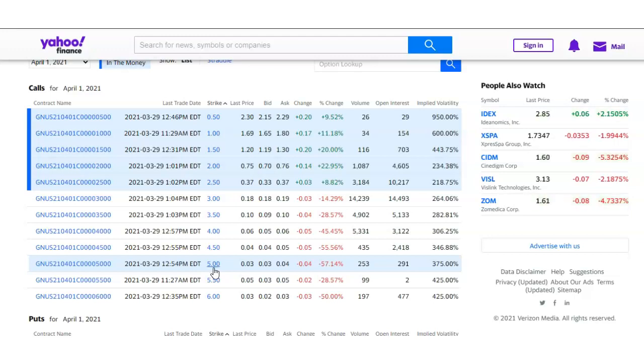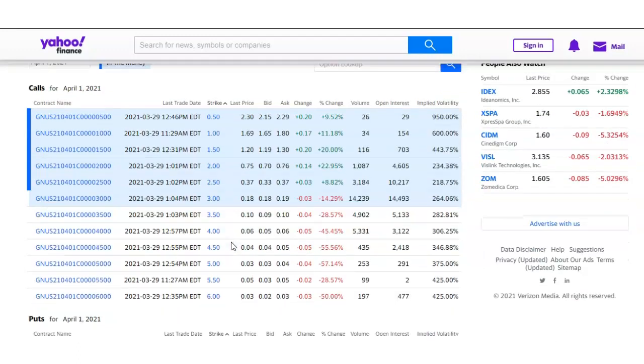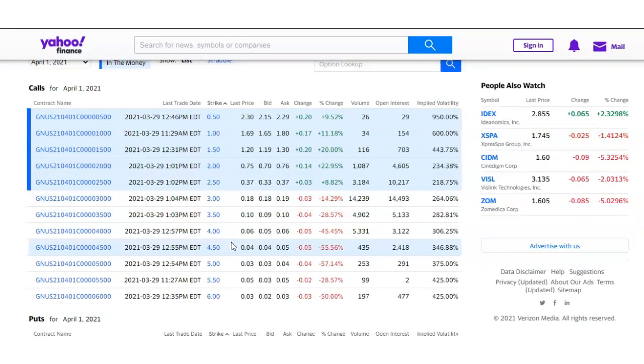But like I said, guys, this is a great way for you to generate income from your position. GNUS Brands is one of those stocks where it's not really moving that fast, but it's probably not going to go to zero. I don't think the company's going bankrupt. They have a lot of cash on their balance sheet and no debt, so there's no real risk of bankruptcy right now.